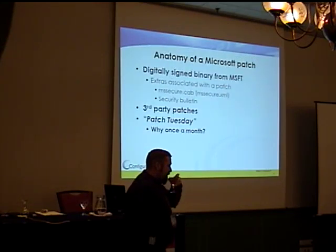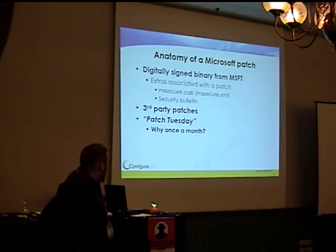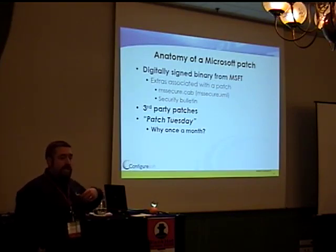So let's take a look at a Microsoft patch. Again, we're not picking on Microsoft. Microsoft's put a lot of work into this. They still have a lot of work to go, but actually, in a lot of assessments so far, Microsoft does a lot of good stuff in a lot of good areas regarding the patch process and the technology out there.